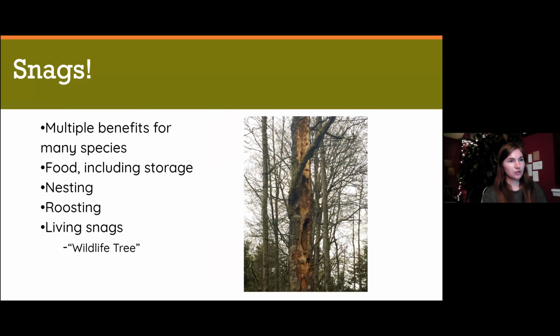Snags. Snags are something that I've learned a lot about this year. They serve so many different kinds of wildlife, from bats, birds, including woodpeckers, chickadees, wood ducks, insects, mammals, large and small. Basically, anything you can think of can live in a snag. And approximately 30% of native bees nest in snags.